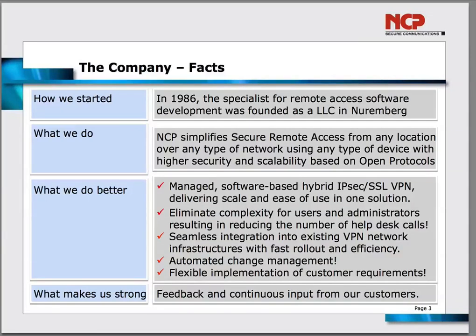NCP simplifies secure remote access, effectively delivering on the vision of providing secure and remote network access from any location over any type of network using any type of device with high security and scalability, all based on open standards and protocols. What we think we do best, our managed software-based hybrid IPsec SSL VPN approach delivers scale and ease of use in one simple solution. We typically eliminate complexity for both users and administrators, which ultimately results in a reduced number of help desk calls and also, from a user's perspective, a better end-user experience when using VPN.